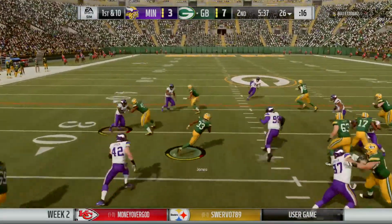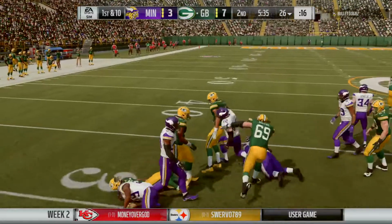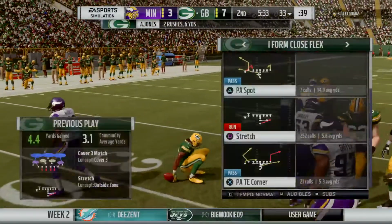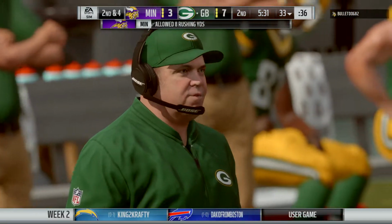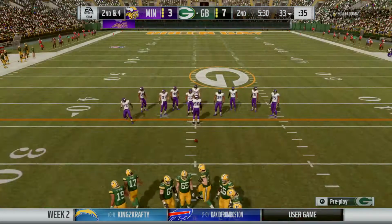They'll start out on the ground with Jones. And able to stay on his feet past the 30 to about the 33-yard line. He'll get a nice chunk there on the first down run, and it's 2nd and 4.